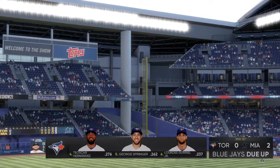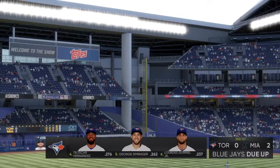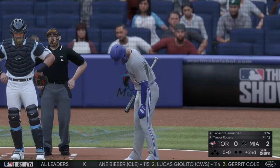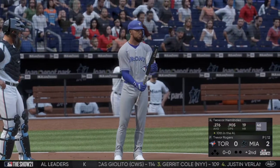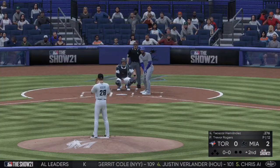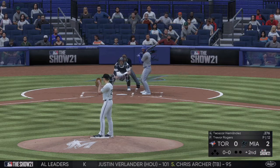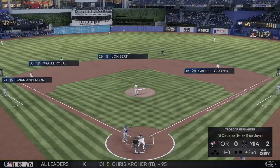We'll move ahead to the top of the second now. It's the Marlins 2, the Jays nothing. So here's the cleanup hitter, Teoscar Hernandez. He'll get us started in the top of the second. You know, these next couple innings are really important for these guys. I know they're only down by a couple, but they need to get something going on offense to keep pace, even though it's early. First pitch on its way. Fastball just misses. That's ball 1.